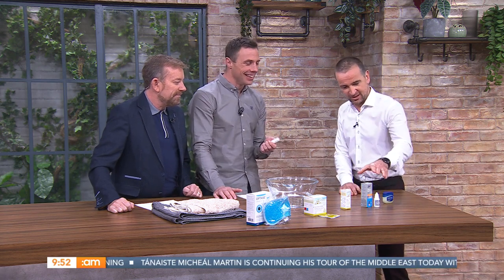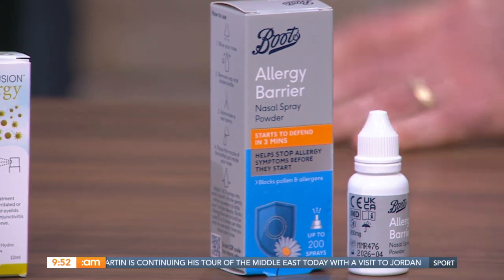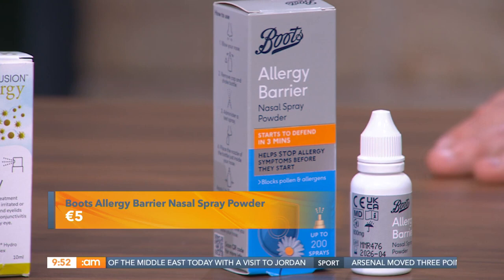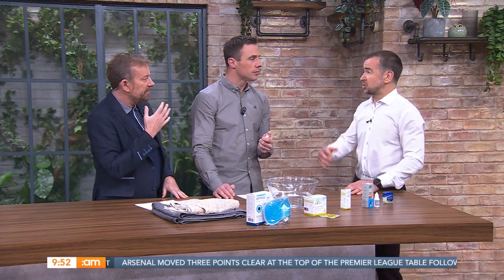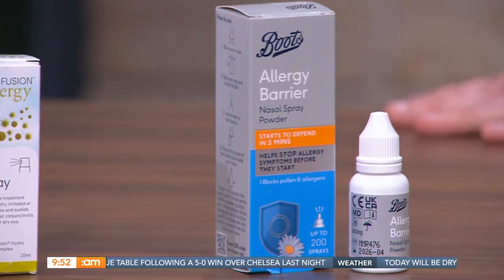And then you have the Boots Allergy Barrier Nasal Spray, just to reduce your exposure to airborne allergens. And again, that can be used for adults and children according to the directions. That would be something a lot of people would swear by when they have hay fever, to get that up the nose to reduce your exposure. Now, you would have stronger nasal sprays, cortisone nasal sprays, which you would have to use continuously every day, that you would talk to your pharmacist or your doctor about.